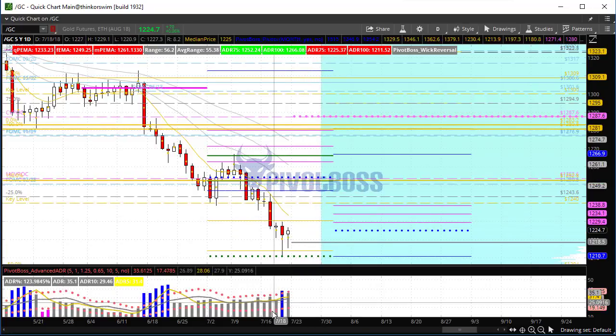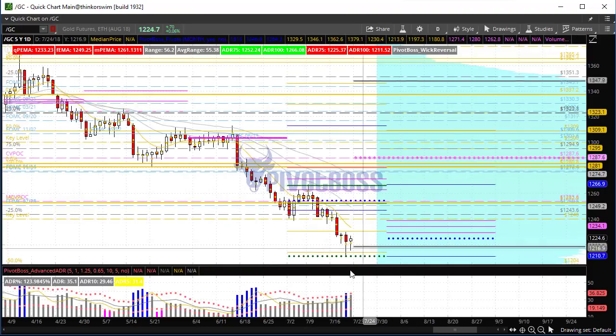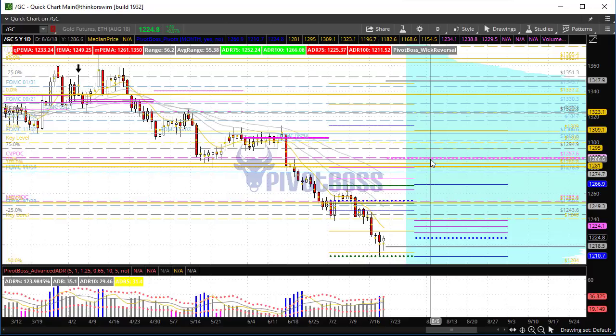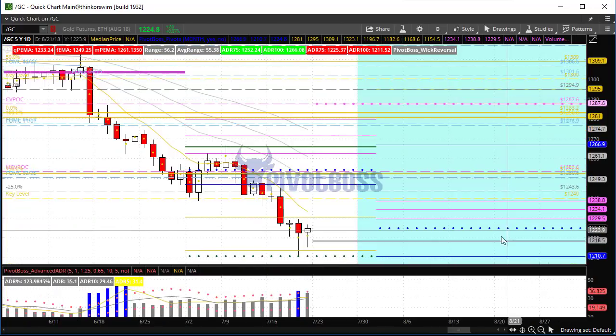And then from there, if that bounce materializes above 1240, that 1200 bounce could lead to price all the way back to CVPOC. That's 1287, and a shot to see the top of the market structure at 1300 over the course of a couple of months. So again, we could see a pretty solid bounce here out of gold.